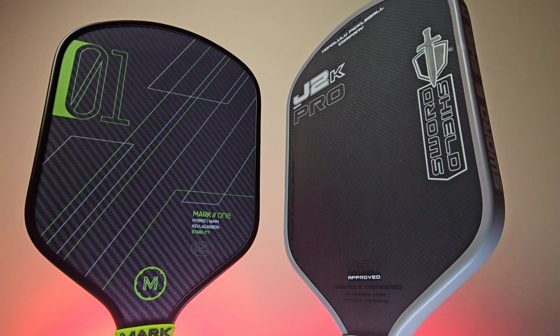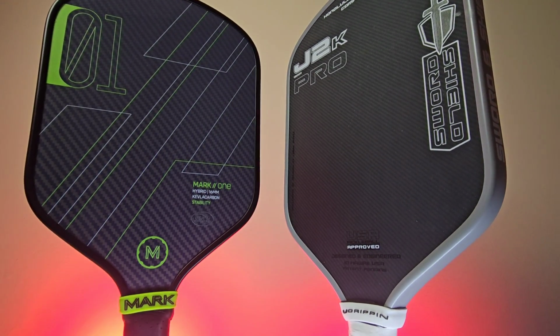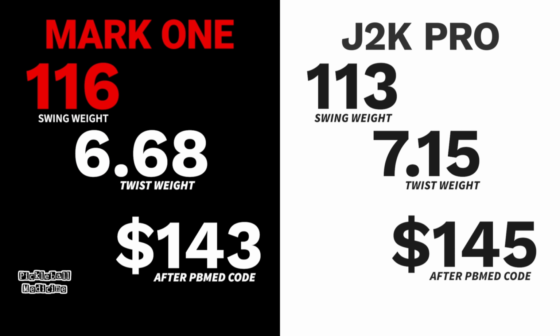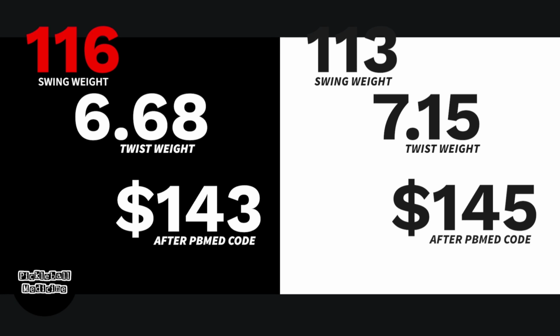And if you truly want a top performing Kevlar power paddle with a low swing weight, I think there really is just one big comparison, and that's between the Mark 1 and the J2k Pro. Both of these two paddles come in the power paddle category with low swing weights, high twist weights, and a great value, both of which hit around that $145 mark with the PBMed discount code. Their differences during play, however, are quite different, and I think separates people into one of two categories.